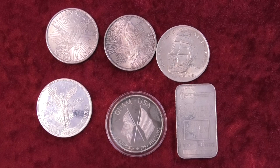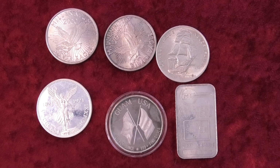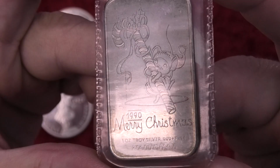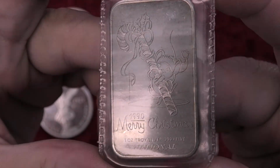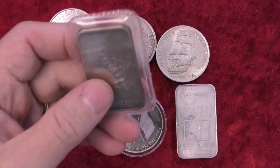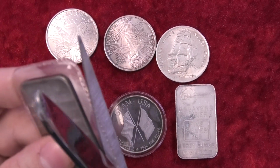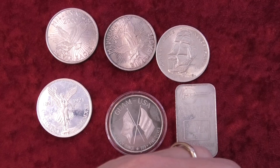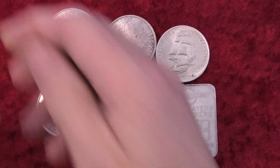So that was the first bar I got. The second bar I got, I'm trying to build up to the coolest to the last. One I can't find information on because it's not in any of my books that I can find. This is a Merry Christmas National Bar. And actually, I'm taking this out of the packaging because these national holiday bars just don't seem to have that super uber rarity value.